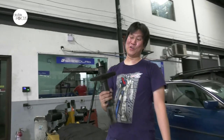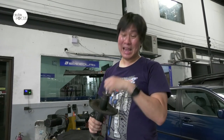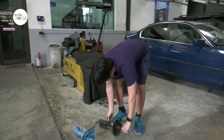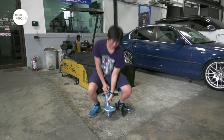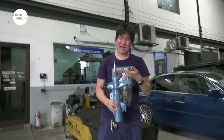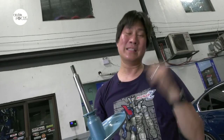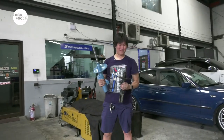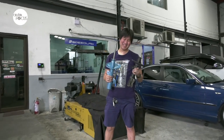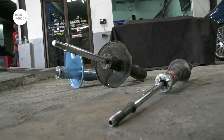As you can see, it don't go up no more. Effectively, this thing is not absorbing any shock at all. And we compare it to a new shock. As you can see, it has to go up on its own, and it has to go up pretty fast. If it doesn't go up this fast, it's also busted, or dead, or dying. New, old, dead, alive.